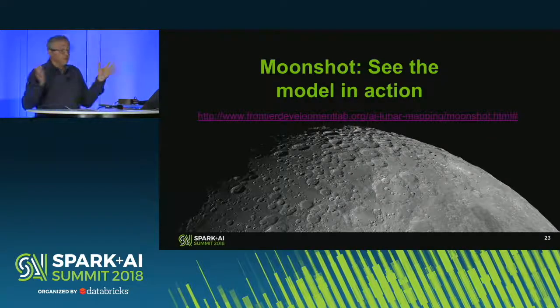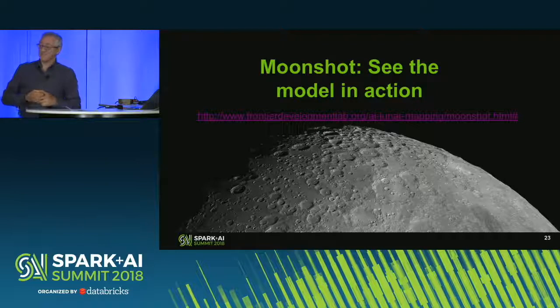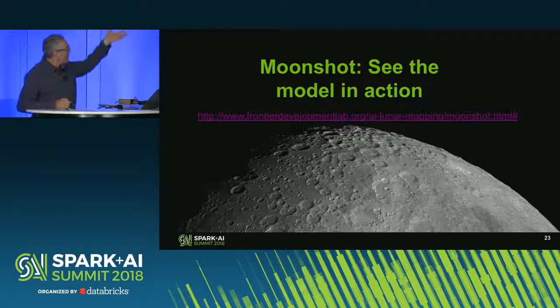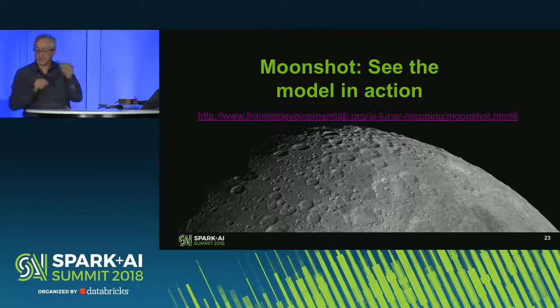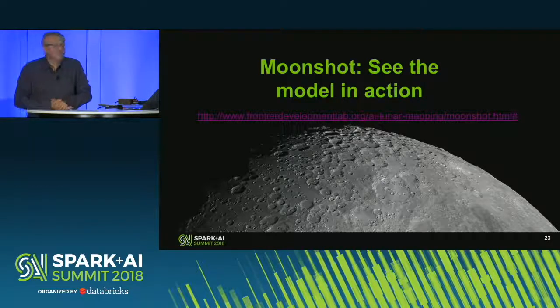So anyway, I want to leave you with one thing. There's a game that was created after this to help label some of the craters and get more data. If you feel like playing a game, you can go there, you get shots of the moon, and you can label craters as you go, and it's a fun game, if you have the time. Anyway, that's my talk, and if you have any questions, I'll be happy to answer.